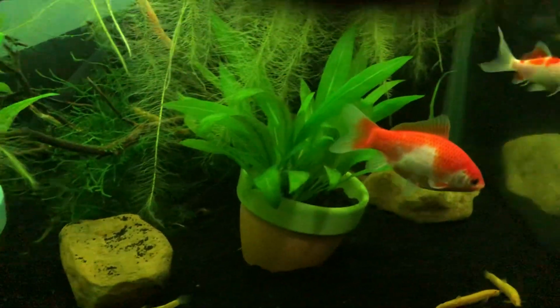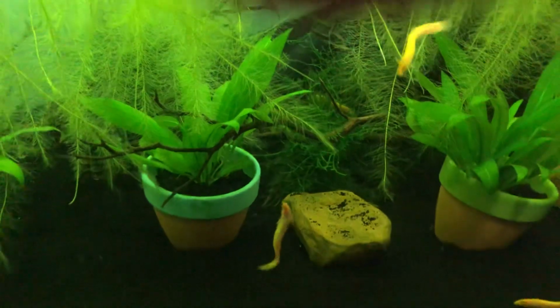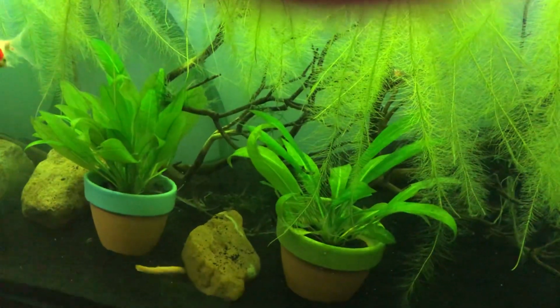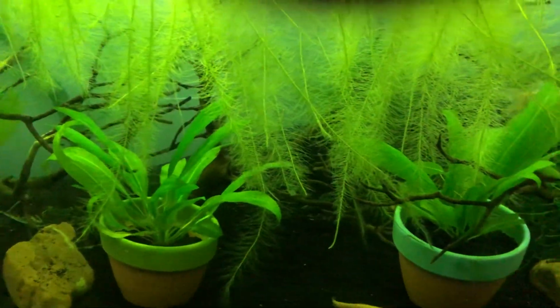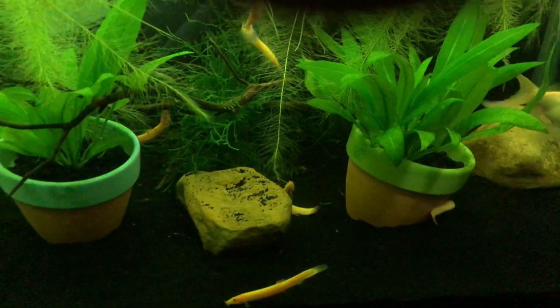Not a whole lot of fish you want to keep with goldfish. There are a couple different varieties of fish that are subtropical that like the same cold water temperatures. But these are among the best ones. They like a sand substrate, so there's black sand here on the bottom. They like to sift through the sand. You see them sucking in the sand and then shooting it out through their gills.